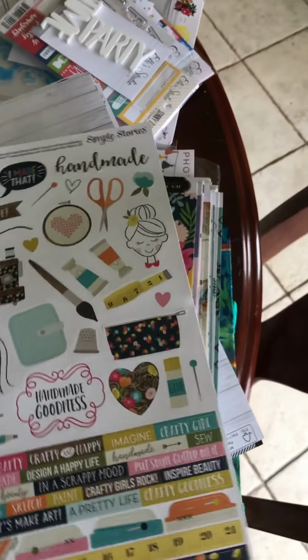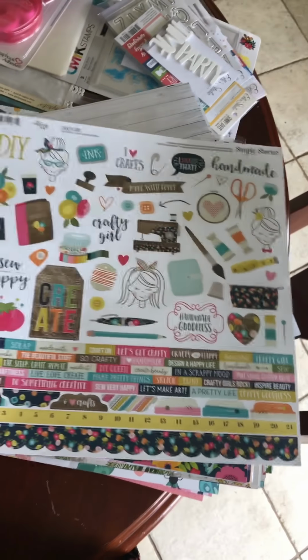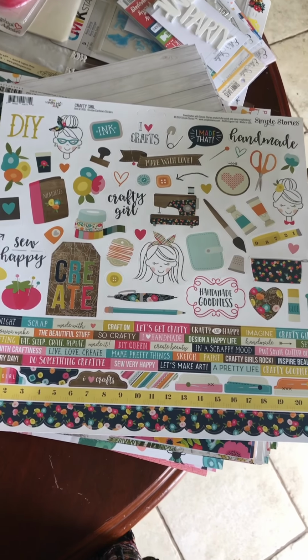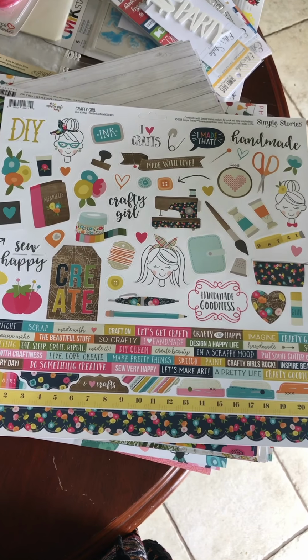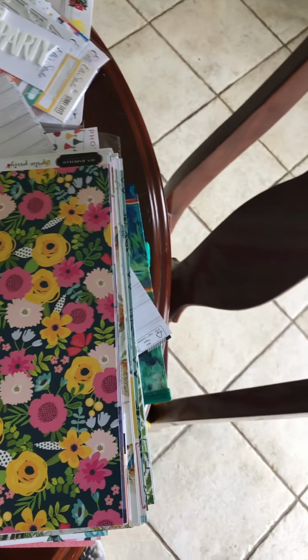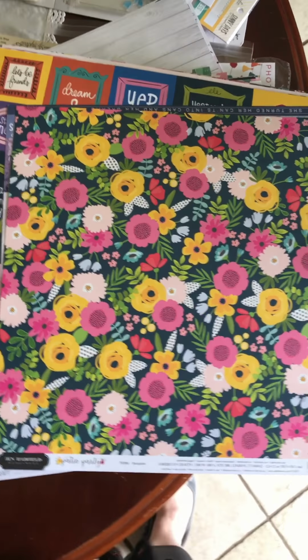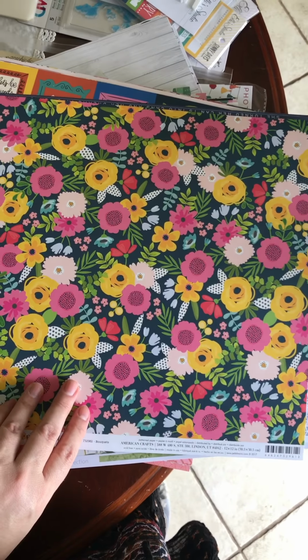So let's turn some of these around. I picked up a few pieces of the Crafty Girl line. I loved this sticker sheet. I couldn't say no to it. I had to have that. Let's see, every time I move the paper, I make it worse instead of better. Sorry. I don't know if it's still going to be in the right order or not, so I just thought I would show you the yumminess.